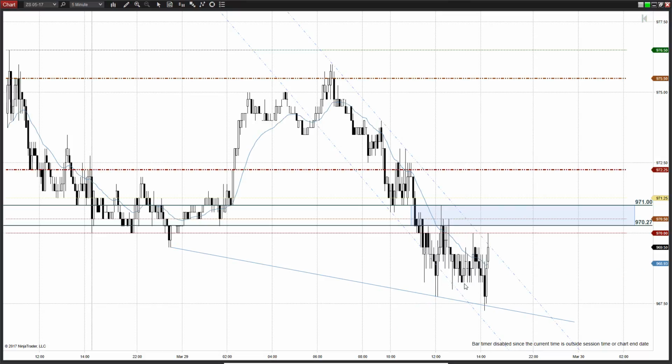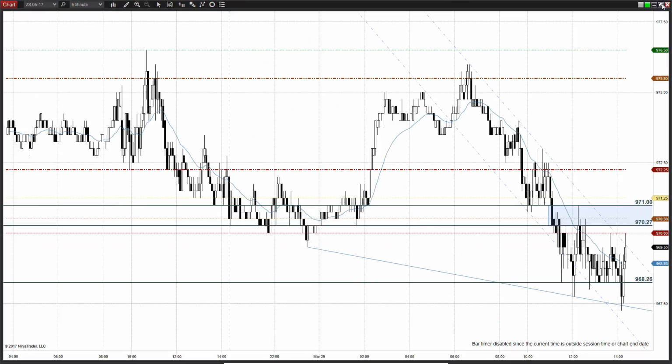I wouldn't want to put it right at the low because that doesn't make any sense. You'd be asking for trouble, but at least digging down to that 968.25 area instead.